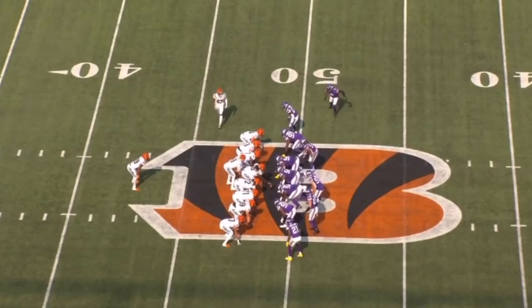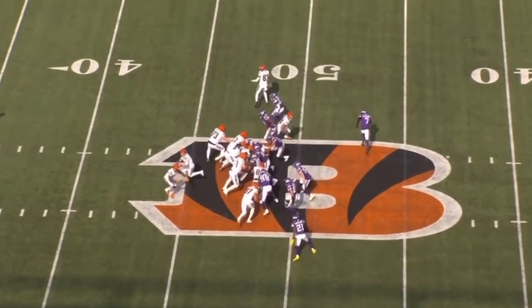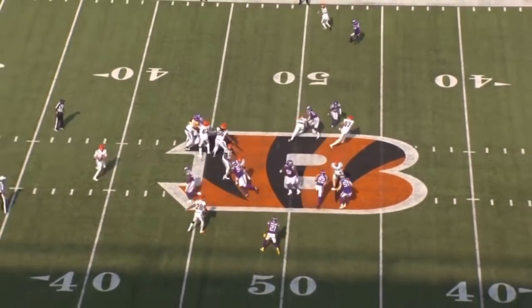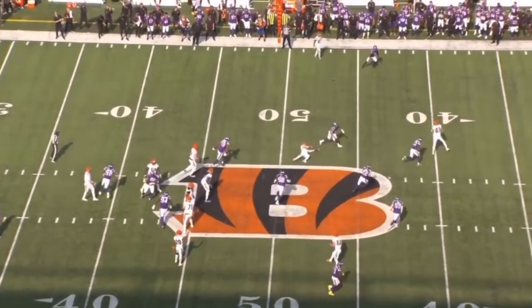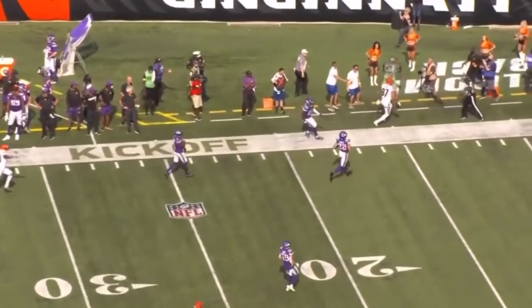Uzomah, 4th and 1, huge down late in the game against the Vikings in week 1. He's going to come across the formation from right to left, number 87. Look at him work through traffic. He sees the corner, starts to pick him up. Look at the angle he takes, the awareness that he needs to drift to find space, to lead into open grass for Joe Burrow. Not only does he do that, he makes the catch, gets the ball in the correct hand. Look at that, big don't argue, and then gets to the sideline.